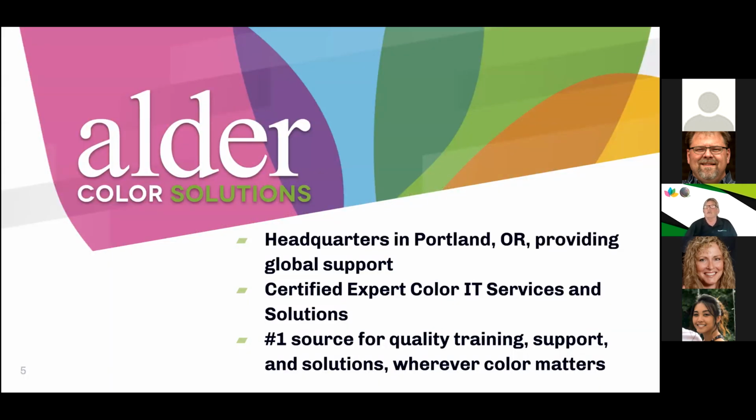Alder's headquartered in Portland, Oregon, and they provide global support. They're a color IT company. Basically, if you have color issues, Alder can solve them for you. They can come in and make your profiles. They can set up new printers and get them running for you. They can make sure printers match press conditions. Anything that needs to be done in your color workflow, Alder's got the team to do it both remotely and on site. So they are a good source for training and getting your team up for color.